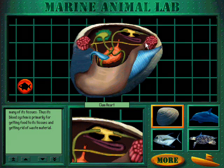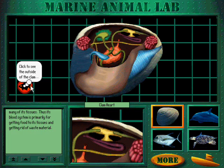Gills. Adductor muscle. Stomach. Ovaries. Mouth. Foot.